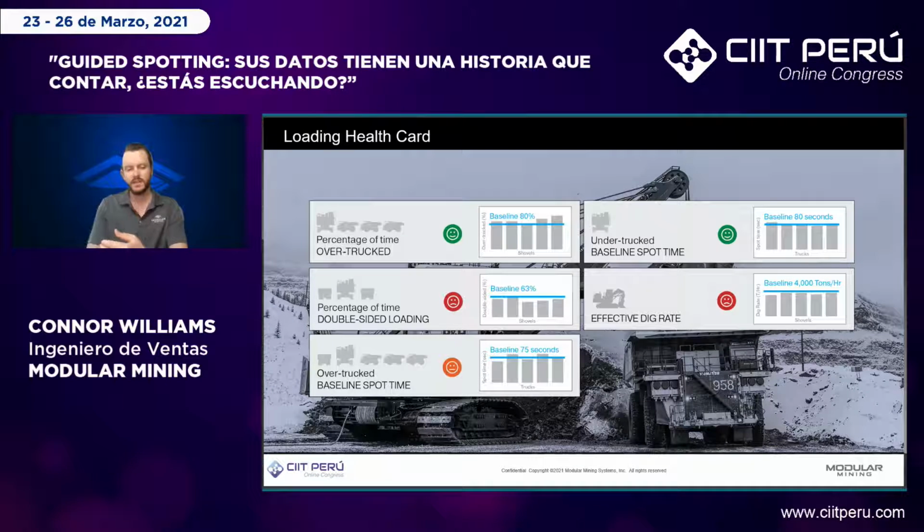Beyond this, when we look at the effective dig rate, the shovels at this mine are also not hitting their 4,000 tons per hour goal. Now, the most likely cause of this is that the shovels are spending a large amount of time in a single-side loading configuration. And we know that this is significantly less efficient because as the truck is just getting kicked out, the one that's currently loading, it needs to clear the loading zone before the second truck can actually reverse into the spot. This increases loading times and hanging shovel events.